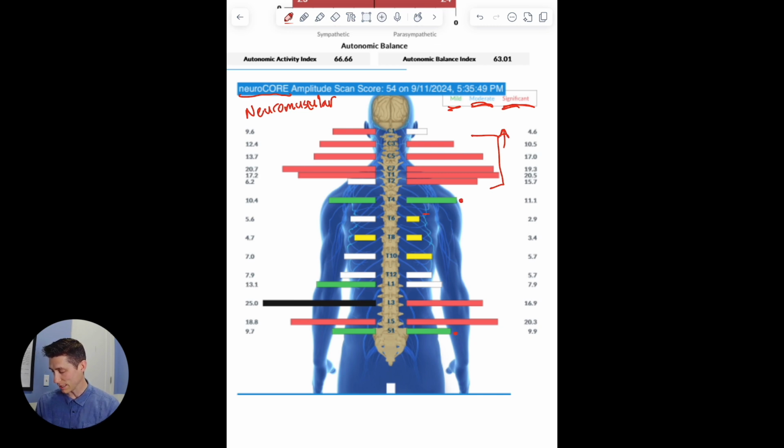And then we also see these yellow bars here. Yellow bars are an indicator that there's actually neuromuscular fatigue, meaning these neuromuscular levels have been overworking for a significant amount of time. And because they've been overworking for a significant amount of time, they're actually fatiguing out and not activating as properly as they should.